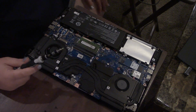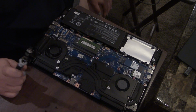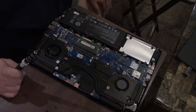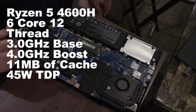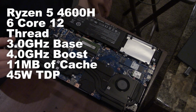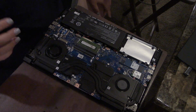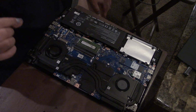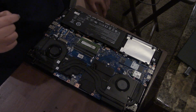So here we have, I don't know which is which, but it comes equipped with a Ryzen 5 4600H, which is a 6-core, 12-thread CPU, 45-watt TDP, a base clock of around, I think, 3 with a boost clock around 4. It can hit that on all cores. Then we have a GTX 1650 mobile chip with 4 gigs of GDDR6 memory.